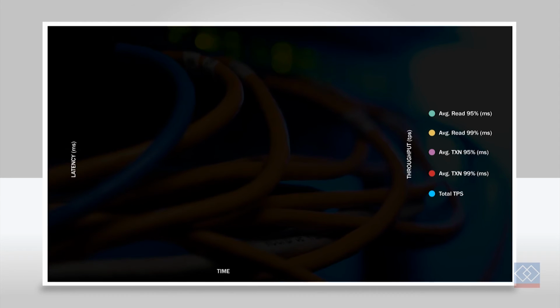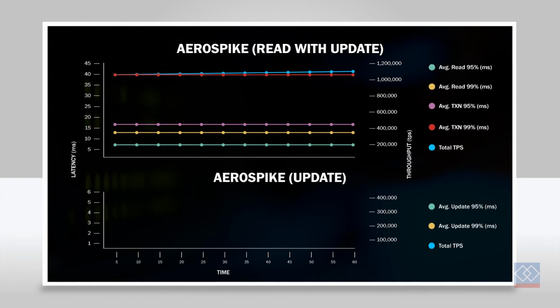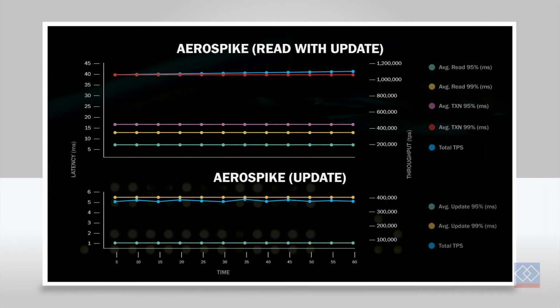A read-only scenario is an artificial best case, so a follow-up test was executed where the database also experienced a heavy write load at the same time, simulating a real situation where business doesn't take a break to do fraud calculations. The database read request response times were 40 milliseconds or less on the busier system.